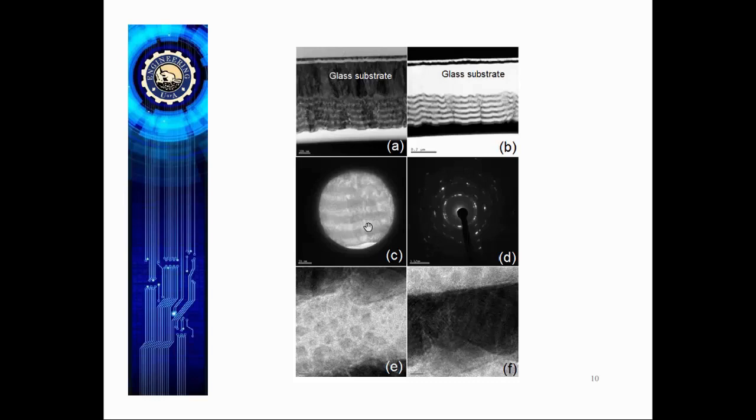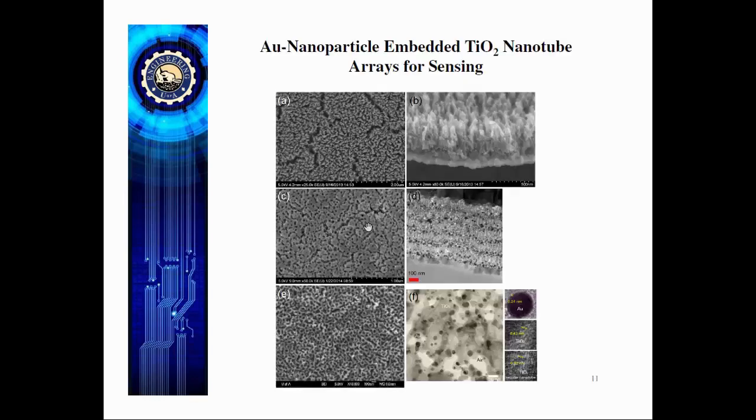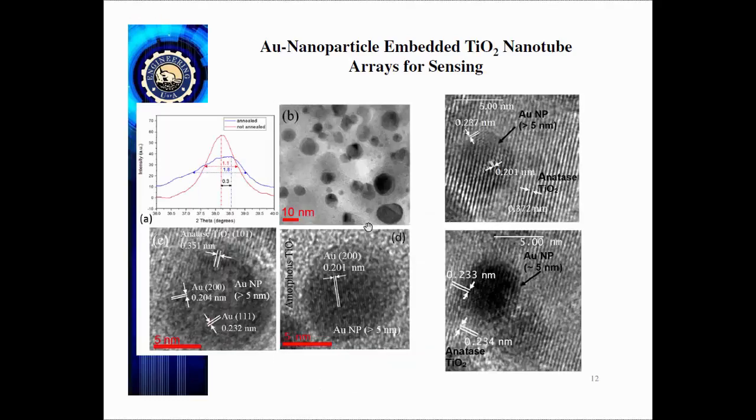And one interesting materials-based feature that we saw: these are scanning electron micrographs again, and this is the TEM, again showing gold nanoparticles in the cross section, and the top view still shows this nanotubular morphology. Now, one interesting materials aspect we observed was heteroepitaxial interfaces between the gold and the TiO2, which means we had the lattice planes aligning along certain specific directions. Now, why is that significant?